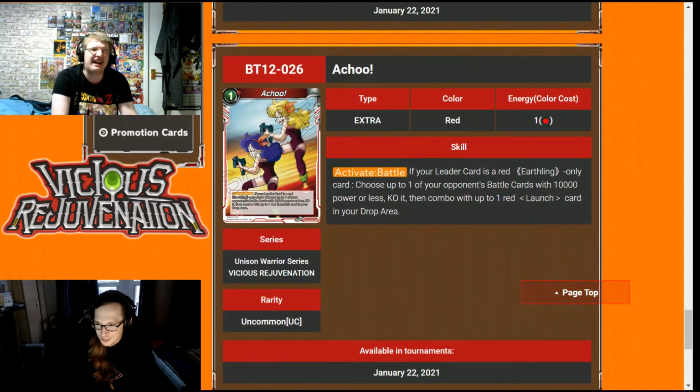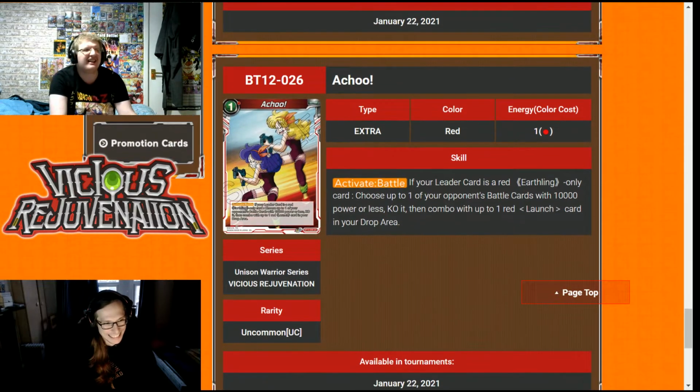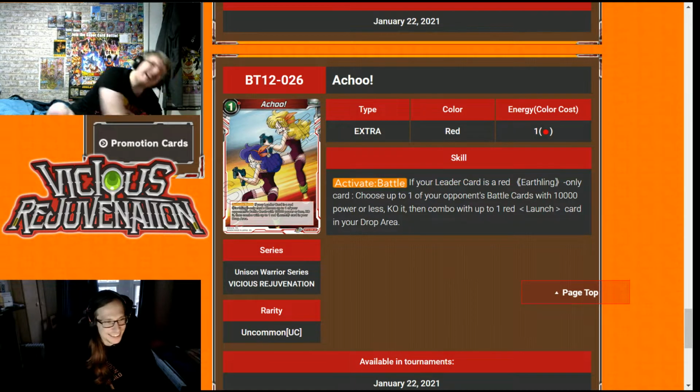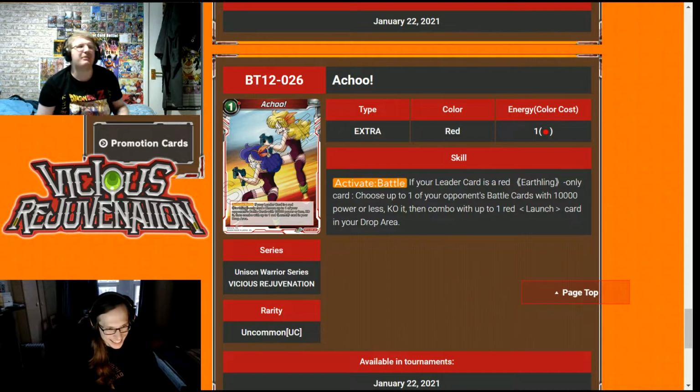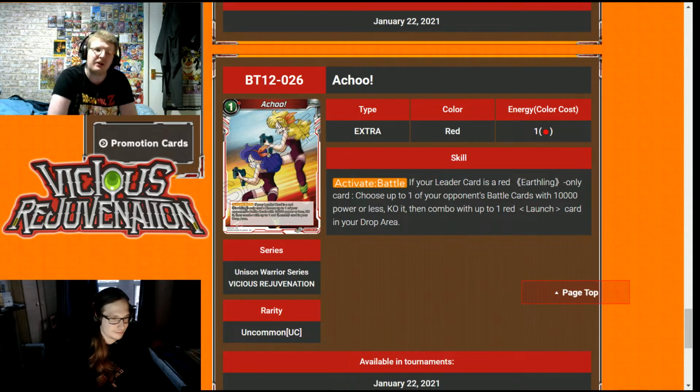Well, we're going to get something done there. And a card that you have to get 4 of in pre-release. You can't not look at this card. It's amazing. Bless you. Thank you. So it's a 1-drop, 1 specified red. Activate battle. If your leader card is a red Earthling only, choose up to 1 of your opponent's battle cards with 10k power or less. Then KO it. Then combo with up to 1 red launch card from your drop area.